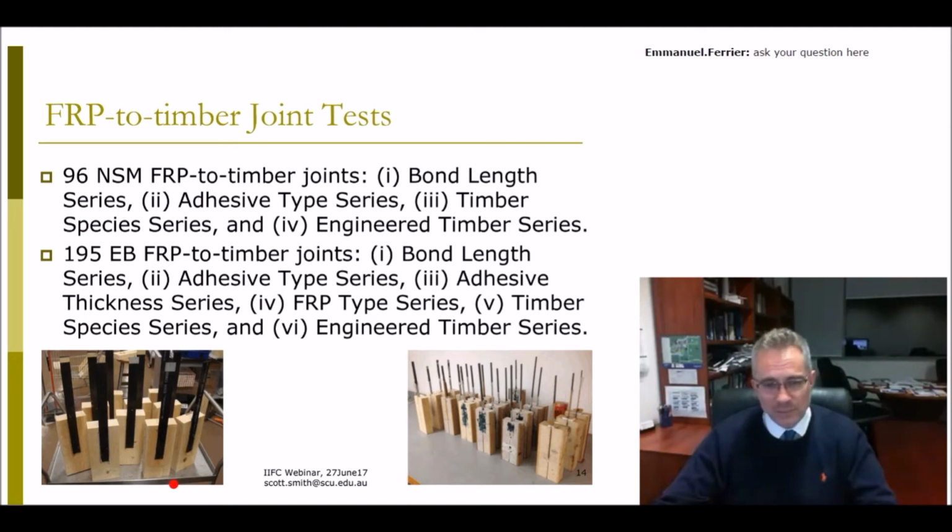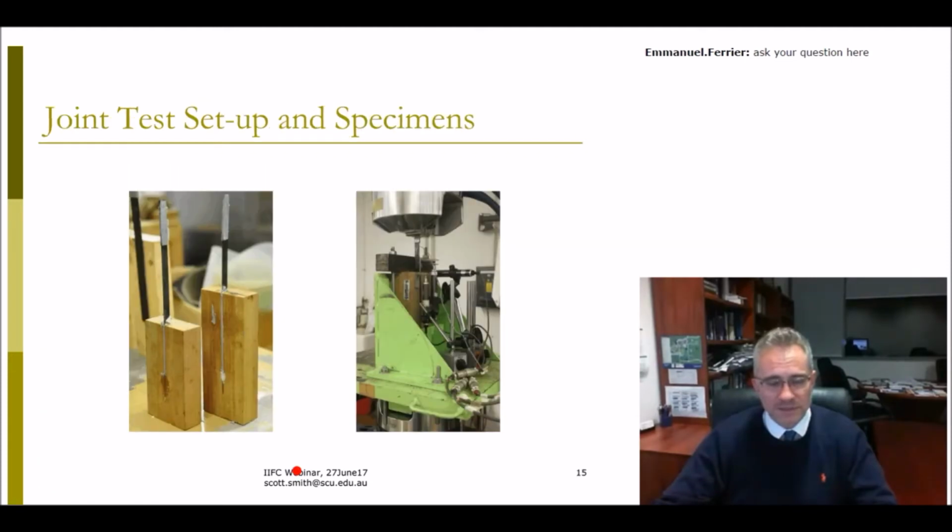and on the bottom right, an NSM strip embedded in timber. Having a closer look on the next page, we see our NSM strip has been embedded into the timber. This is our typical test setup, which is not too unlike a lot of other bond strength test setups. It's a single lap shear test setup where the green frame is holding the timber block and the FRP strip, which is protruding from the timber, is being gripped by the jaws of the universal testing machine.